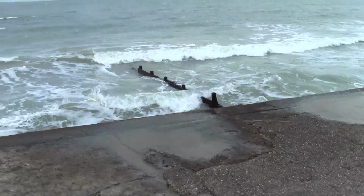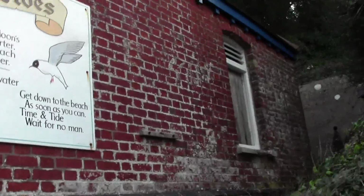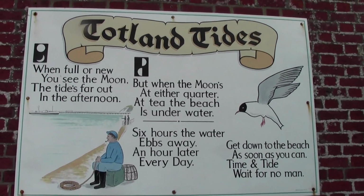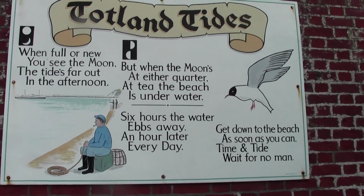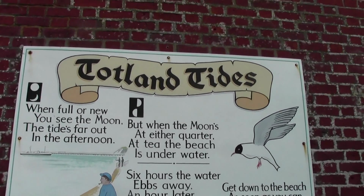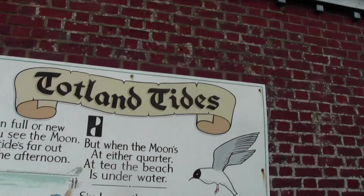Still in the ground here, folks, where she used to slide down into the water. This has been on the side of this building, viewers, as long as I can remember. It's obviously been renewed, but exactly the same design. Lovely little poem, or whatever you want to call that. Beautiful.